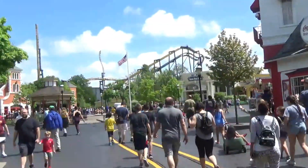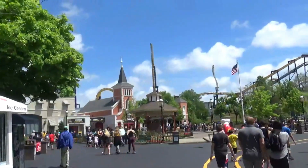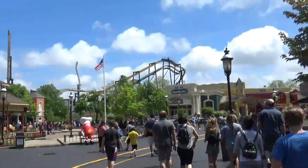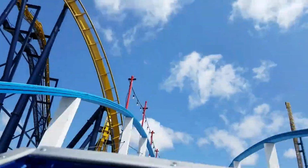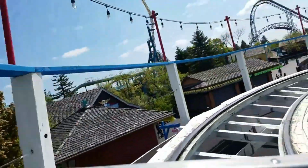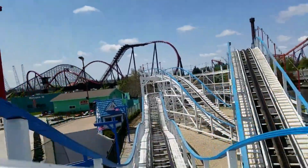So if you bring your family to the park and you have little ones that may not be ready for Goliath, this park does offer 4 family coasters that are actually very unique and pretty fun to ride. The first one that we're going to take a look at is Little Dipper. Now, this coaster originally opened in the 1950s at Kiddieland and was transferred to Six Flags Great America in 2010. Historically, this is the oldest coaster at the park.